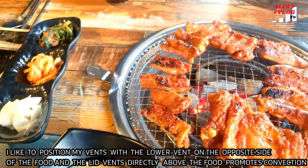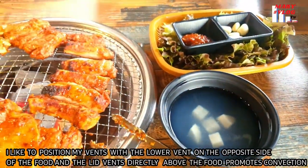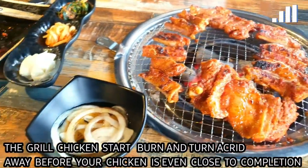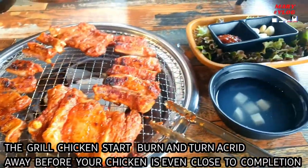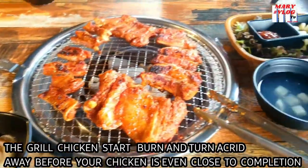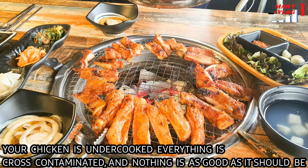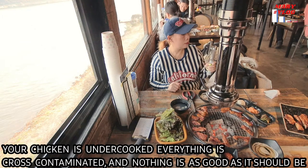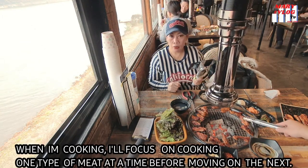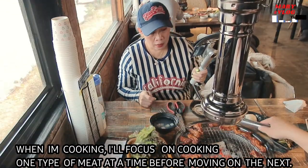I like to position my vents with the lower vents on the opposite side of the food and the lid vents directly above the food, which promotes convection. The grilled chicken starts to burn and turns crusty before your chicken is even close to completion. Your chicken is undercooked and nothing is as good as it should be. When I'm cooking, I focus on one type of meat at a time before moving on to the next.